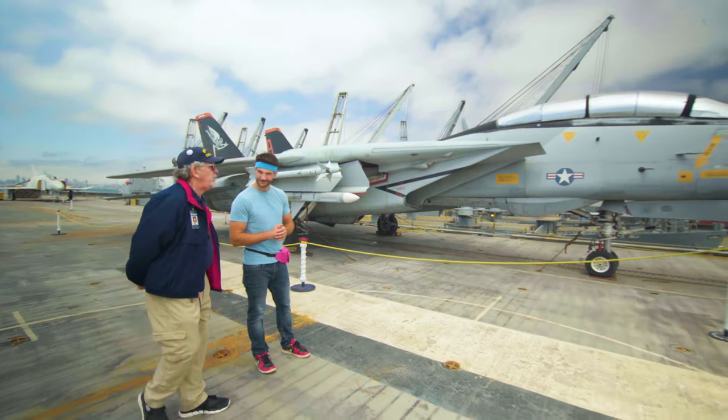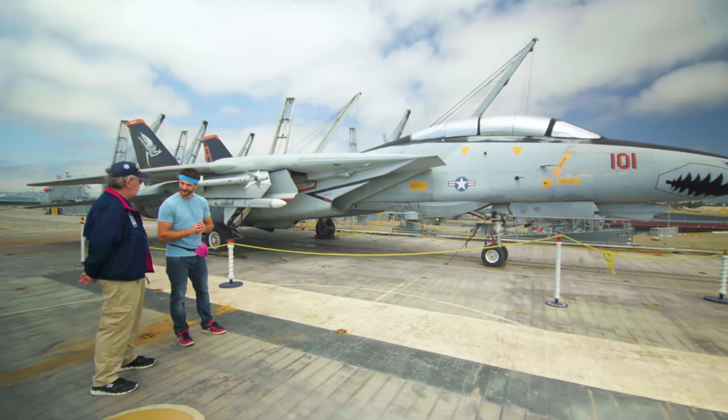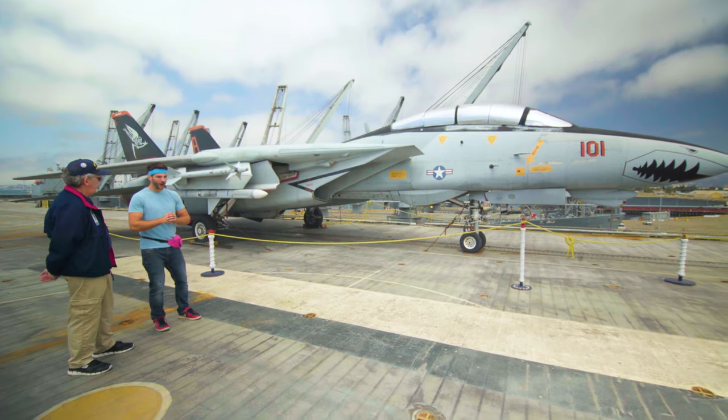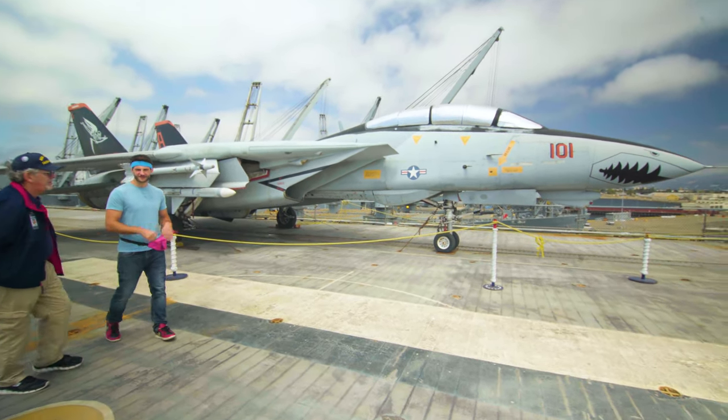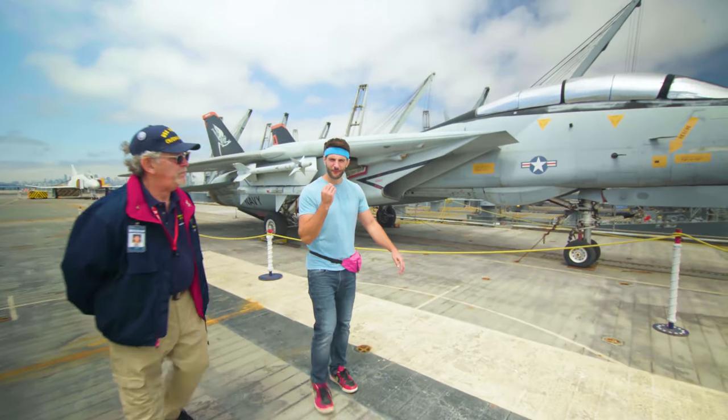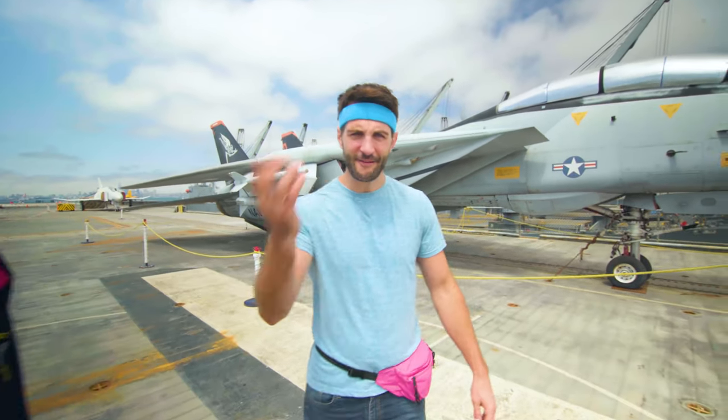Mike, how fast can this jet go? It can go 1,600 miles per hour or Mach 2. Is that faster than the speed of sound? Yes, it is. It's twice the speed of sound. The speed of sound is when my voice hits your ear that fast. So that means that this jet could get to your ears right now 2 times faster than how I'm talking to you. I know that might be confusing, but your parents are like, that actually makes sense.